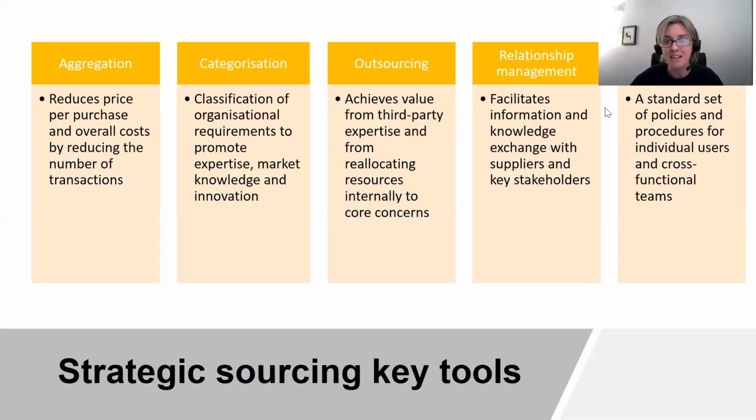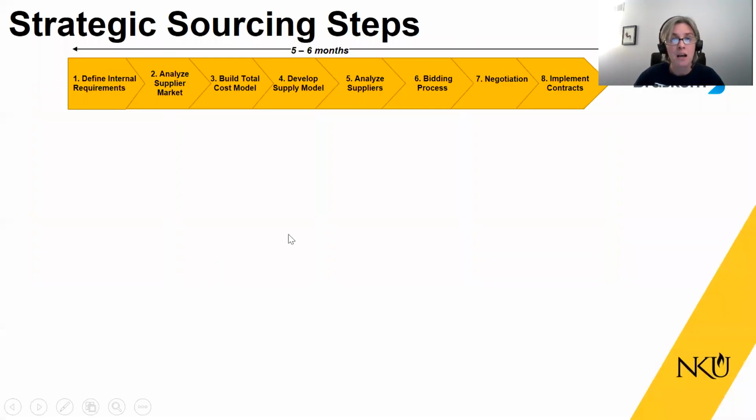And the last one is standardization, a very interesting way to optimize strategic sourcing. Instead of getting every single thing tailor-made for your organization, try to find in the market some standards, something that you can easily buy, easily find out, whenever it is possible, okay?